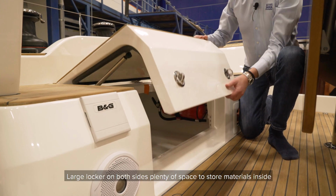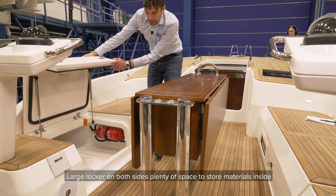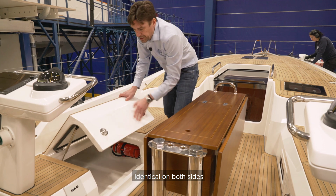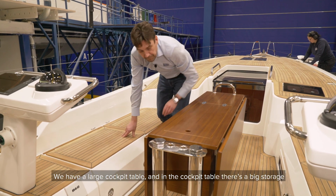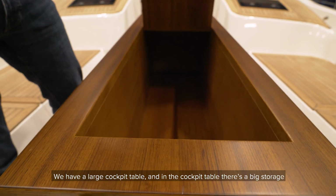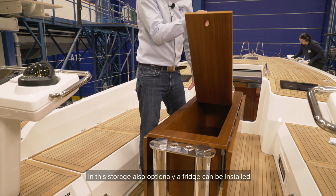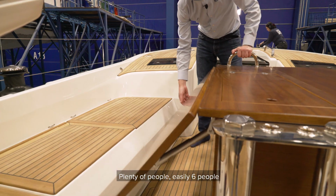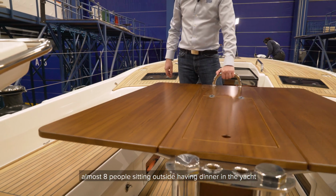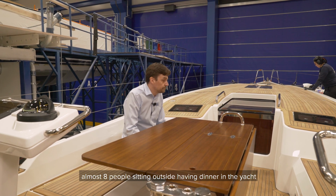Large lockers on both sides, plenty of space to store material inside, safety equipment identical on both sides. We have a large cockpit table. In the cockpit table also a big storage, and in this storage optionally a freezer can be installed. Easily 6 people, almost 8 people can sit outside eating, having dinner in the yacht.